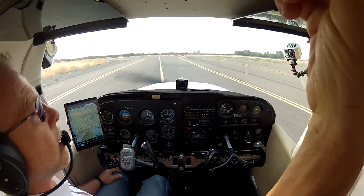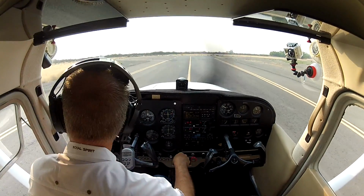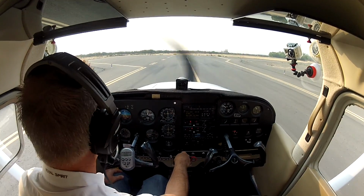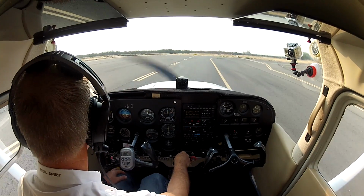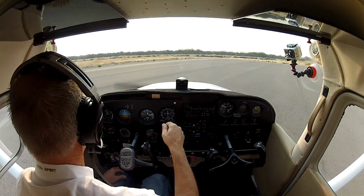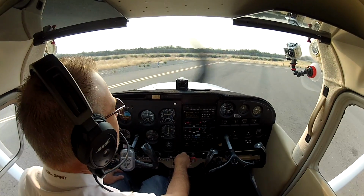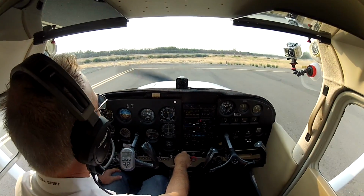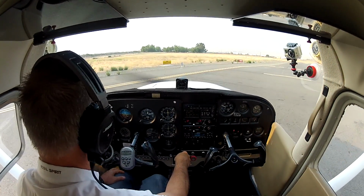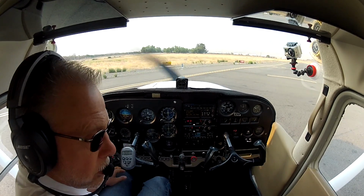Turn our lights off here for instruments. 51254, turning left base, runway 30, Tracy. And we'll go here to run up. Final approach. Okay, Cessna 51254, turning left, final, 30, Tracy.